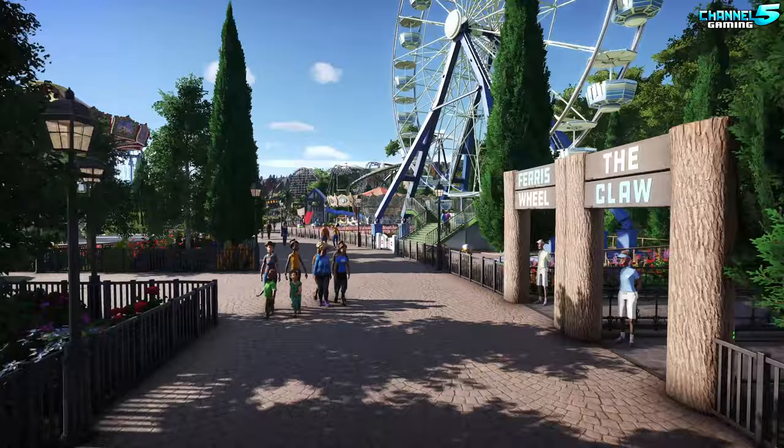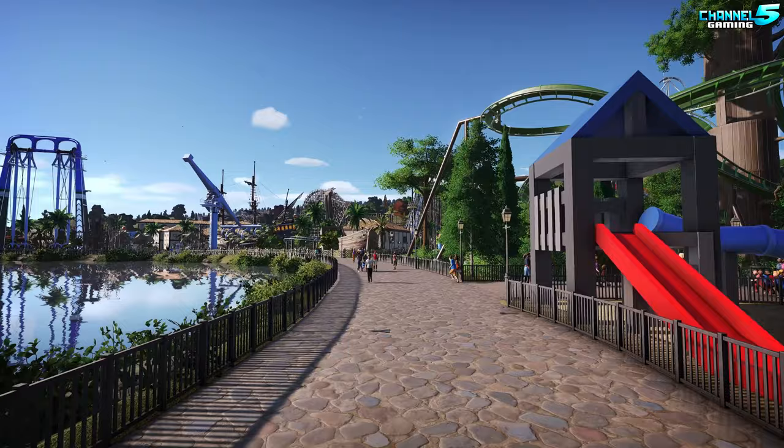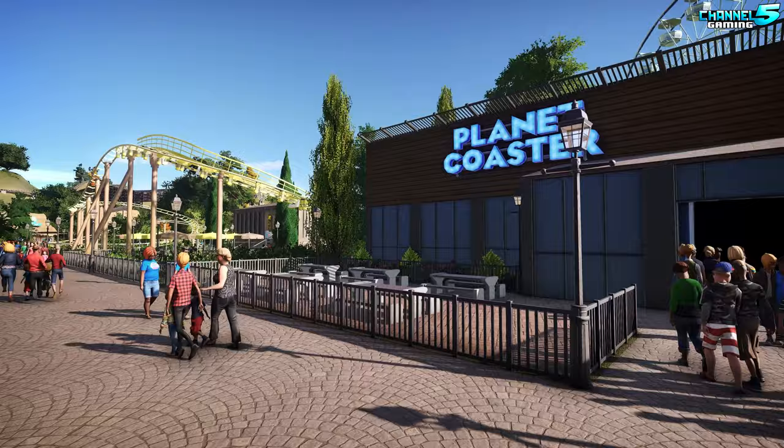The ambience is pretty loud, but it's giving good vibes. Very good vibes. I almost feel like I'm in Acme Park. I don't know. Something about it is almost cartoony and fun and silly and playful. It's great. Planet Coaster. Let's go. Yeah, this thing.